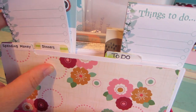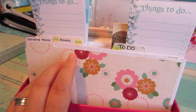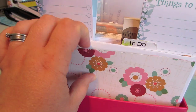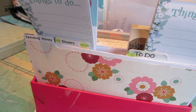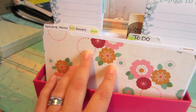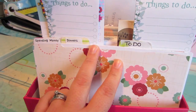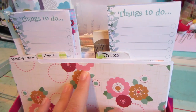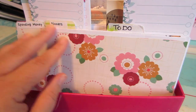Okay, so in here I have got dividers that I used to have in my Filofax. They were getting a bit too thick and a bit too dog-eared, and I made these before I had a laminator. I also reordered the way in which I had things in my Filofax, so I decided to make new dividers and take these out and put them in here. But there are some things that I have that are still needed, so I thought they'd be quite good in here to use to store my surplus inserts.